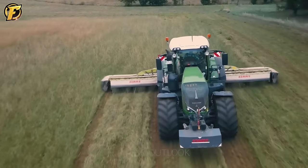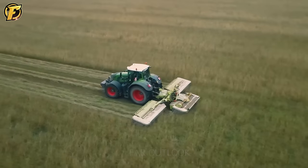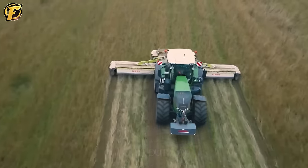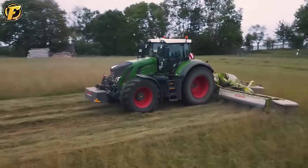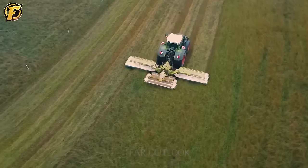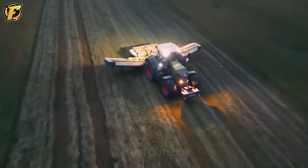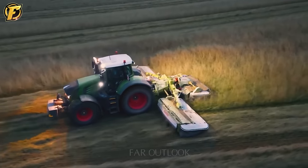With the use of the Fendt 936 Vario lawn mower combined with cutting equipment from Claas, with advanced technology and modern machinery, the lawn mowing process becomes more efficient than ever. The powerful 540 horsepower Fendt 936 Vario, combined with high-quality cutting tools from Claas, not only optimizes harvesting efficiency, but also ensures the quality of the final product.